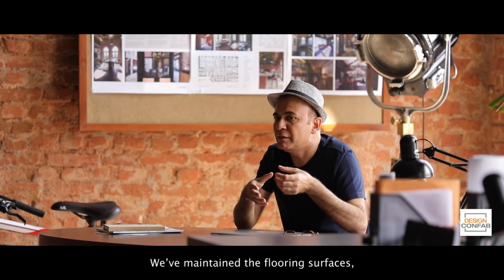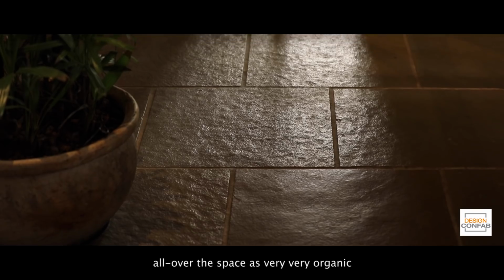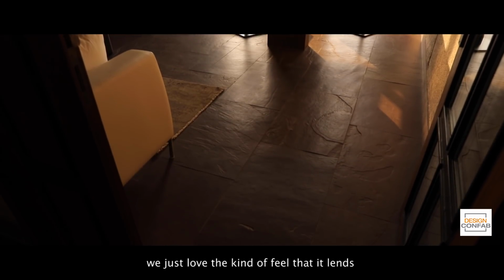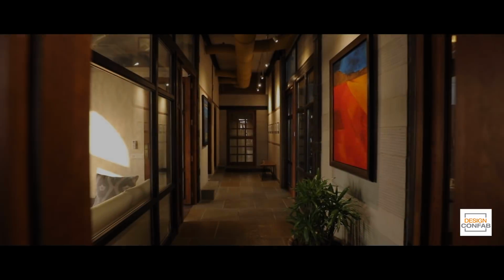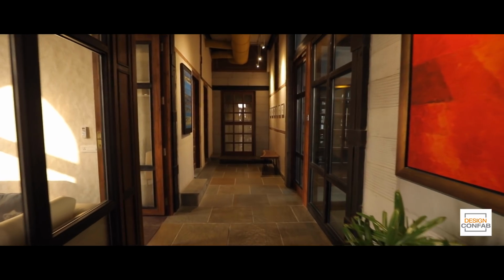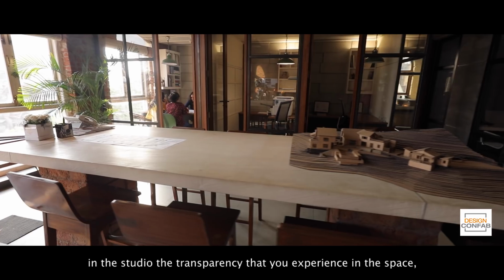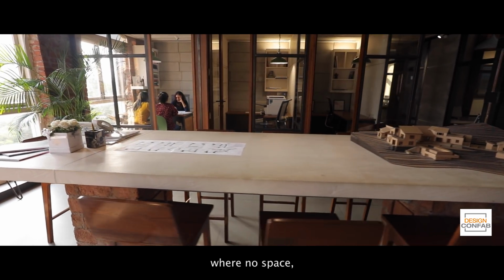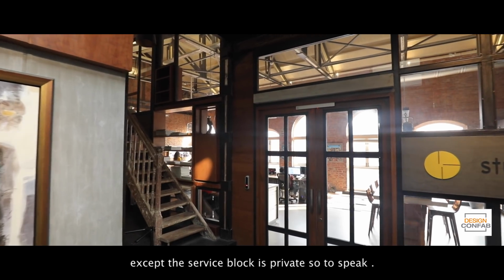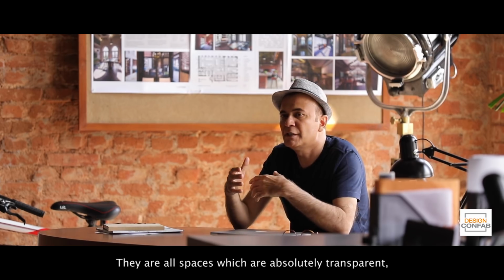We've maintained the flooring surfaces all over the studio space as very, very organic. There's stone flooring, which is of a rough texture format. We just love the kind of feel that it lends, and it complements the metal and the wood in a very balanced fashion. We've kept maximum glass in the studio, the transparency that you experience in this space, where no space except the service block is private, so to speak. They are all spaces which are absolutely transparent.